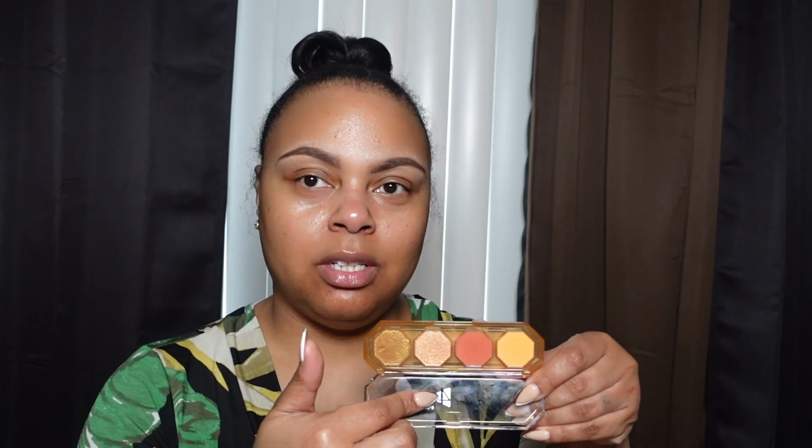So I have items from Ulta and I have items from Sephora. First things first is this LA Girl Foreplay eyeshadow palette. It's in the style Juicy. Now I played in this before because I did do a video, but I did not like the way the quality came out. So I already have some thoughts on this particular palette, but I'm gonna use it again anyway. These colors don't really match what I have going on, but it's fine.